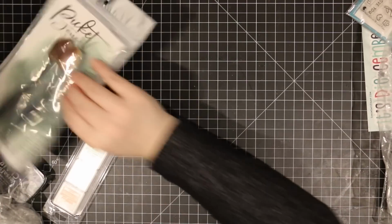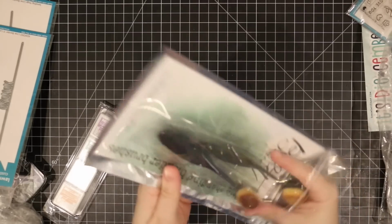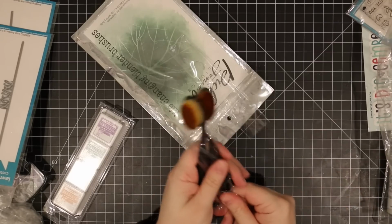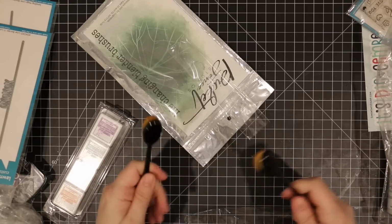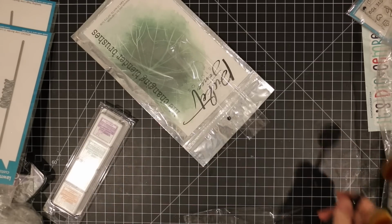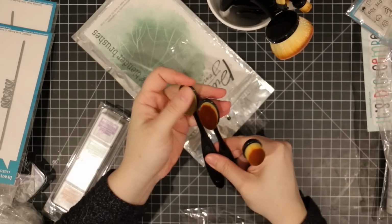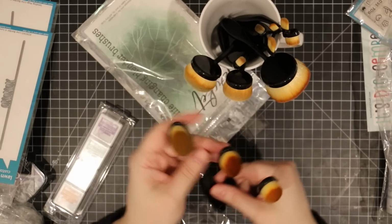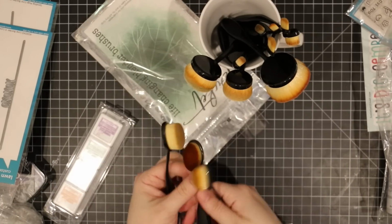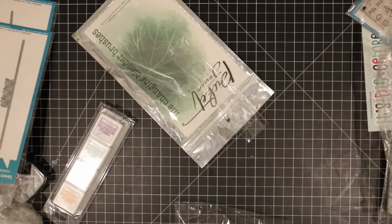And then I got a couple more, just Picket Fence blending brushes, kind of obsessed with these. I just got the little pack of 2 more in this size because this is the size I seem to reach for the most. And it's just nice to have multiples on hand so I don't have to clean them off in between colors as often. I use almost all of them on a regular basis, but this is the one I reach for the most often. So I got another pack, so I now have 3 and I just store them in a cup and keep them beside my desk because I use them all the time. One of my favorite tools.